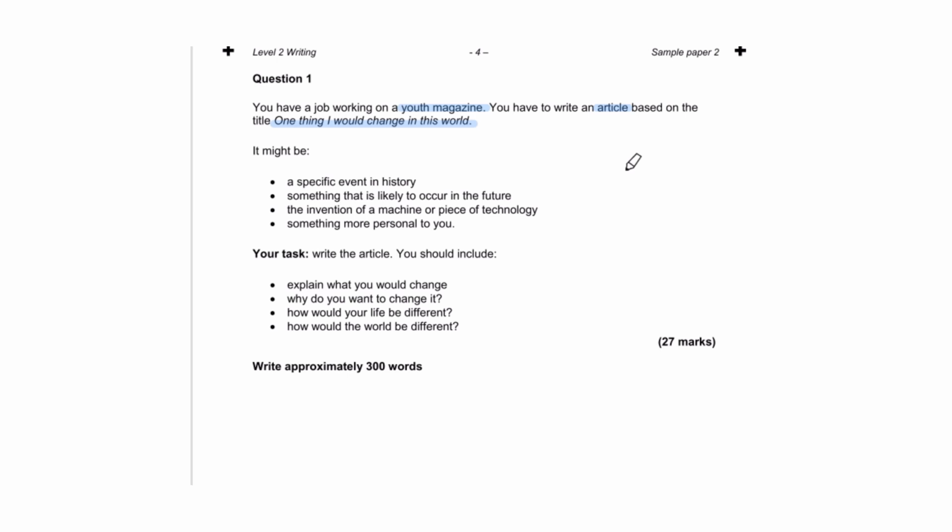Your task is to write the article. You should include an explanation of what you would change, why you want to change it, how your life would be different, and how the world would be different. So these are our options that we've been given, and then these bullet points give us an idea of how we might structure our answer.